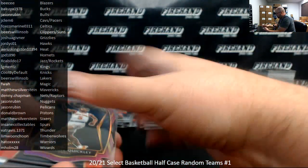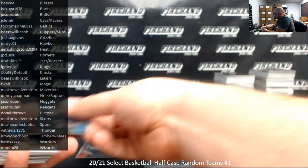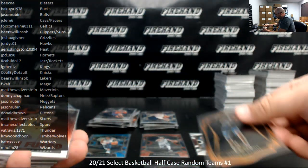So the first half case had nine relics, nine autos. So there were three boxes that had two autos and three boxes that had two relics. All things considered, that's a half case I would consider, from that perspective, not the worst.